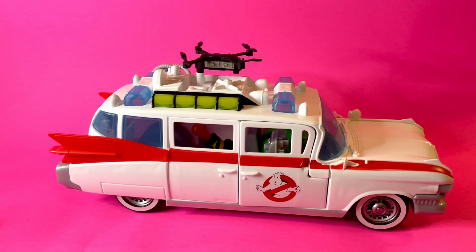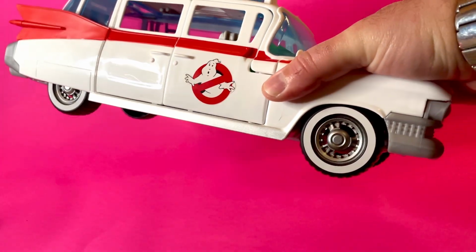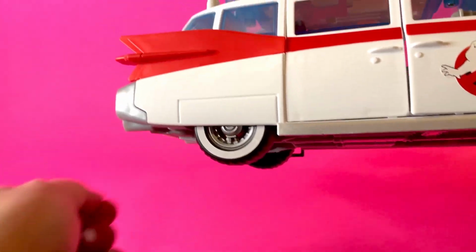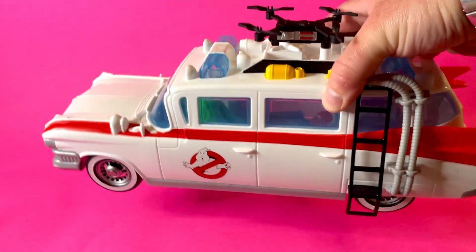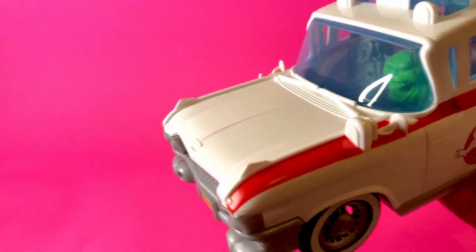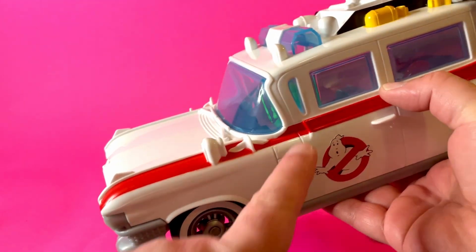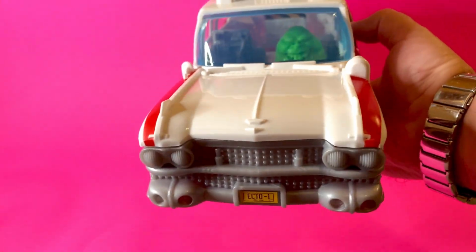Unfortunately, the stickers are identical to the Afterlife version, so that includes those dreaded white wall wheels, including this separated one. It wasn't too hard for me to do, but it still would have been nice if that was painted. One difference is the new red stripe here that continues. On the original, it stopped there, but now this goes all the way along here, and that is paint, so that's nice.